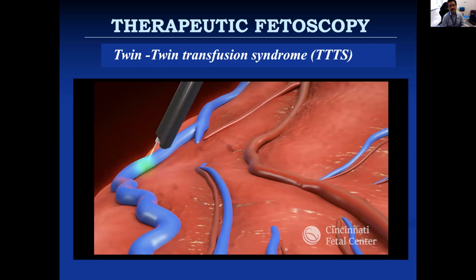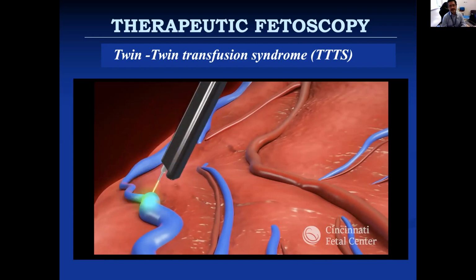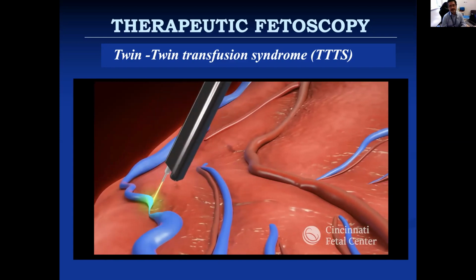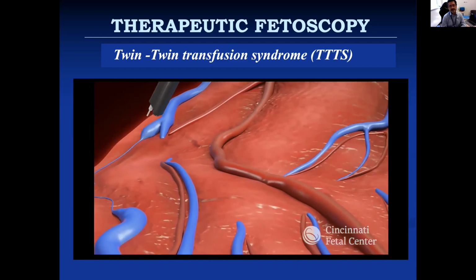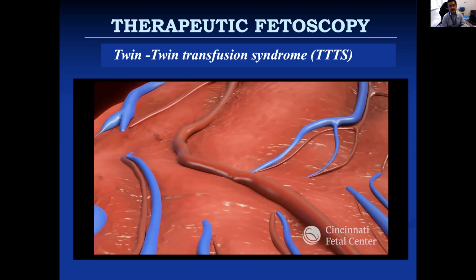Next, laser is used to photocoagulate or burn the connecting vessel until it is occluded. We then move to the next connecting vessel and repeat the laser therapy.